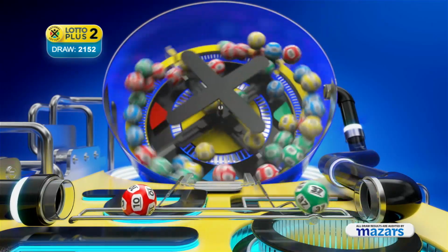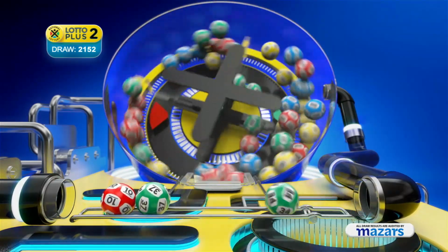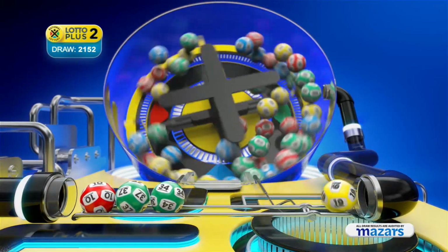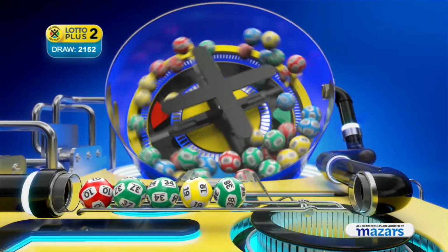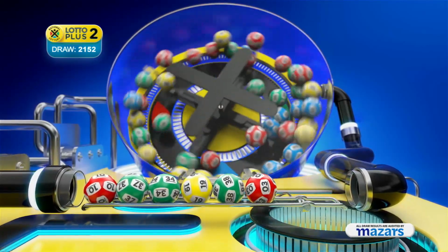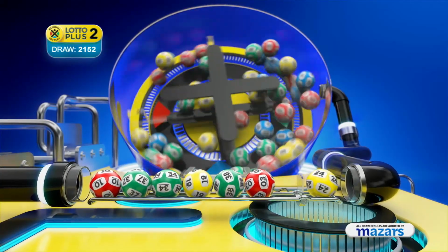10, 37, 34, 90, 38, 3, and the bonus ball is 24.